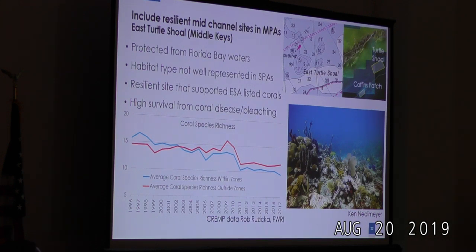This morning, when Sarah showed a slide, she said the coral cover in the last published report was 6.2% or something like that. It was from 2015. That is taken from the long-term monitoring data of the CREMP program, the Coral Reef Evaluation and Monitoring Program. They have about 40 stations set up throughout the Keys.